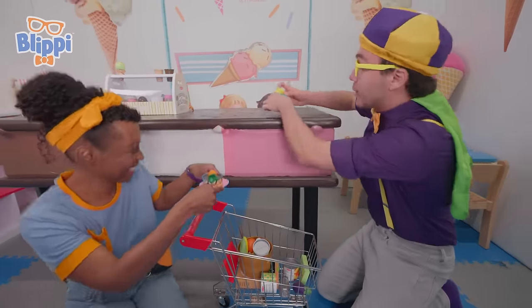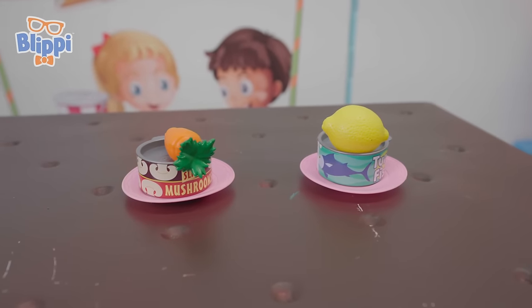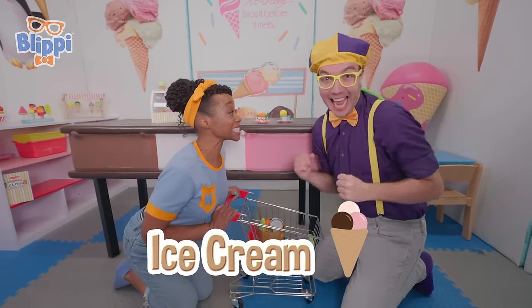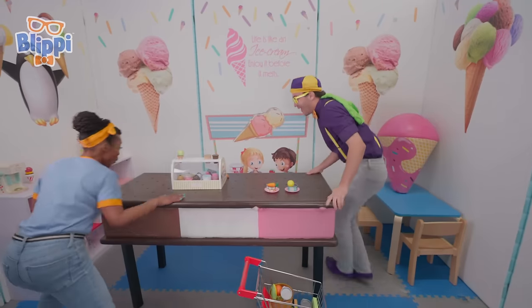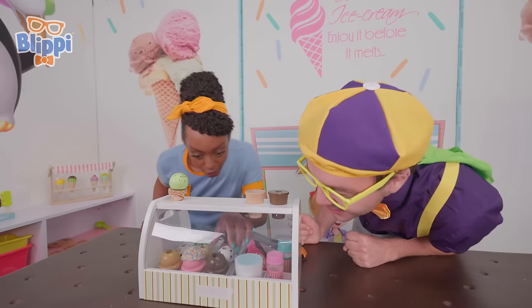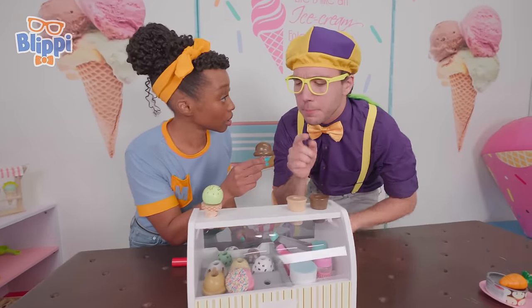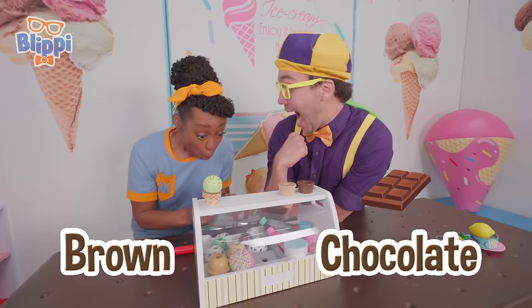Well, we'll set this here for later, because remember, it's opposite day. We're having dinner for breakfast, but we'll have ice cream first. Yeah. Okay, now let's make some ice cream. Whoa, check out all these flavors. Oh, there's so many. Oh, they're so colorful too. Ooh, what flavor do you think this is? It's brown, so it's probably chocolate.